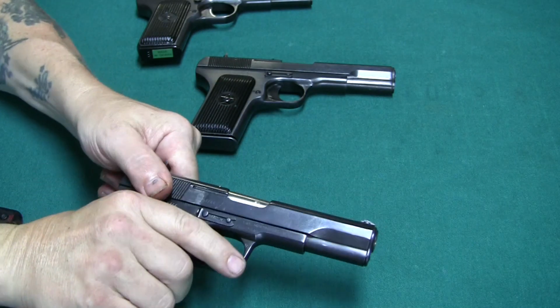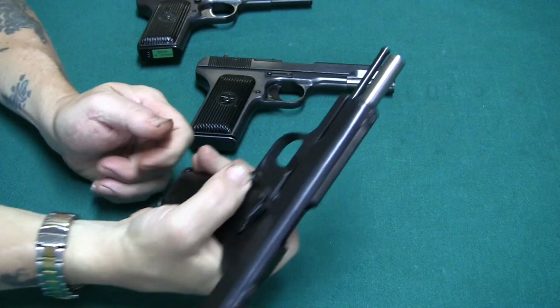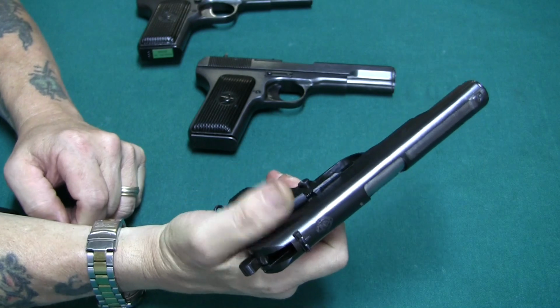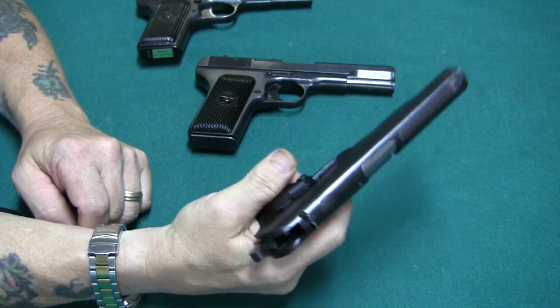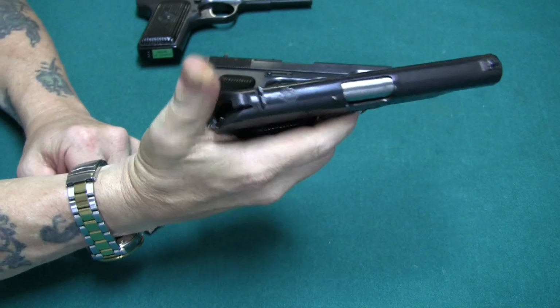But the only thing about that safety, I have shot this gun, but see where it's positioned, drop the slide, you can inadvertently put the safety on, or you just have to be flicking it up all the time in order to get it to shoot.